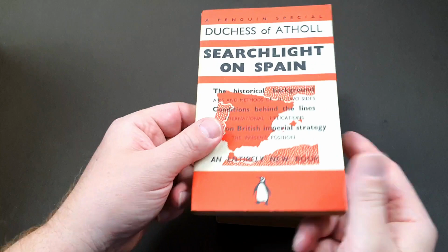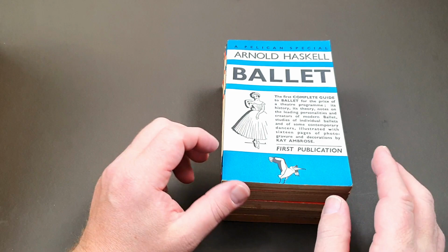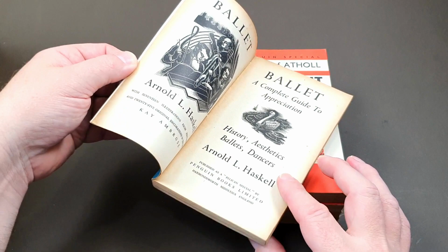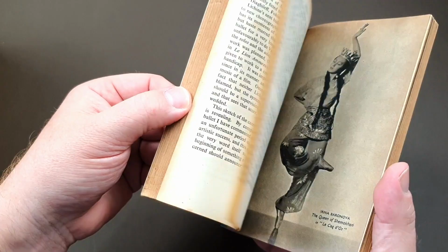So number five is the first Penguin Special which is a Pelican. So obviously by now the Pelican series had already started. And some of these early titles are in the blue Pelican covers, which I do love. This one is on ballet. Got some nice woodcut illustrations in there. 1938. Some photographs as well.